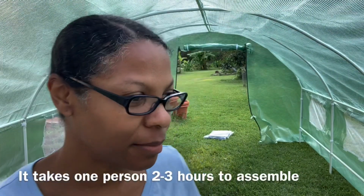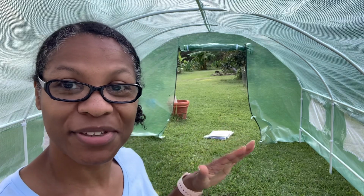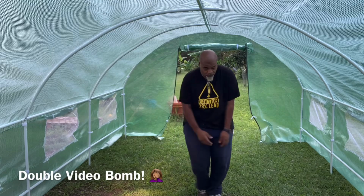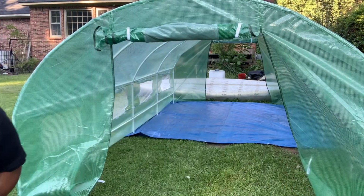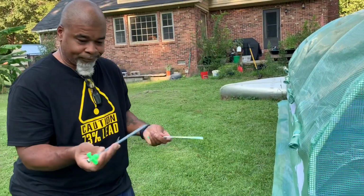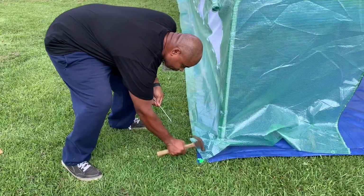Alright, it's getting late. But there's one last thing I want to do. I want to lay down this tarp so that all this grass doesn't turn into a jungle in here. So it's gonna double as a floor and a weed blocker. We got some stakes to stake it down from Harbor Freight. All you do is you pull them apart like this, because they just together like that. You stick it through your eye. That's all to it.